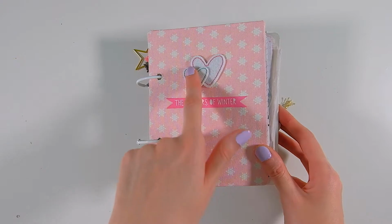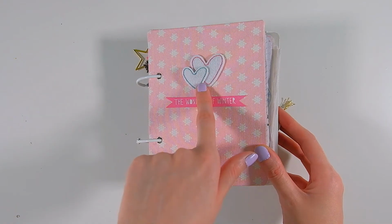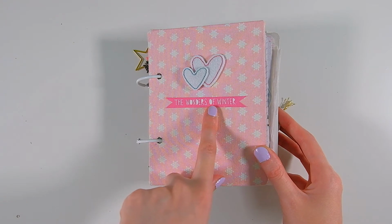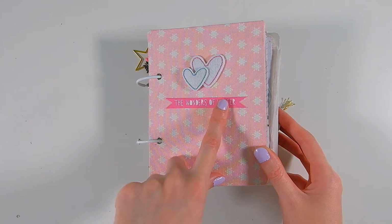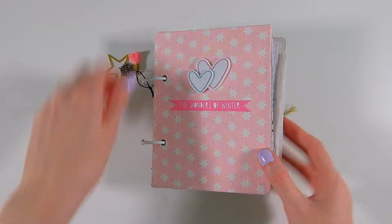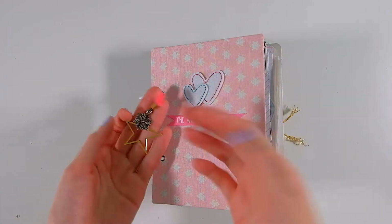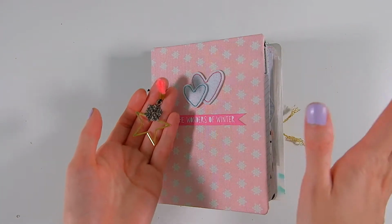I used 2 felt hearts from the Felicity Jane Bailey collection, and then this little piece that says Wonders of Winter is from Crate Paper, I think it's from Snow and Cocoa. And then I have them on white rings, which I'm probably going to have to switch out. I might just put ribbon through the hole so that it's not so chunky. I don't know, I haven't decided yet.